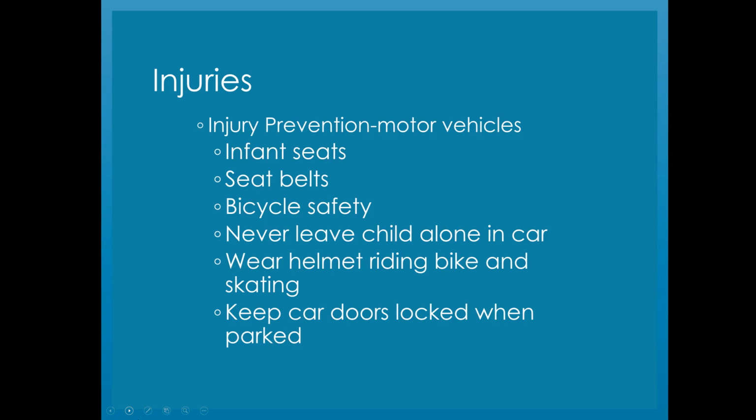Like I just said, motor vehicle accidents: you've got infant seats, seat belts, bike safety. You never want to leave a child alone in a car. Every year, there are children during the summer that overheat because they've been left in a car too long. So you never want to do that. Educate the parents on not leaving their child alone in the car. They never know what's going to happen if they go into the grocery store or somewhere like that, and it honestly doesn't take long at all for them to overheat.